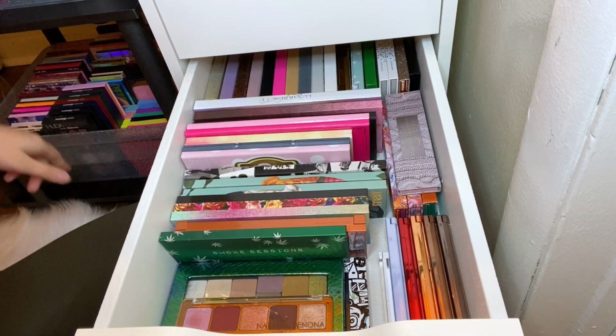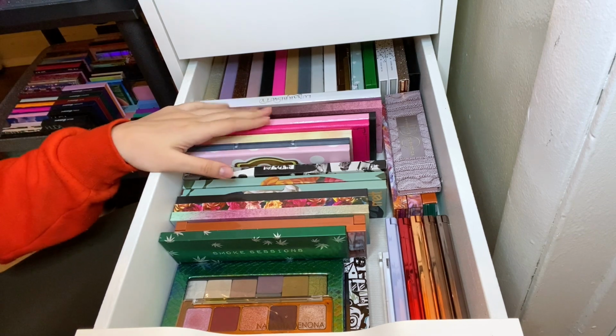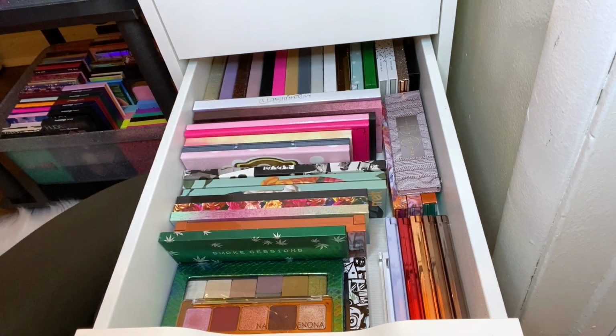I have them on this little coffee table because it's just easier and I can see them, and I do like to see my palettes, so that's why they're there. So let's get into it.